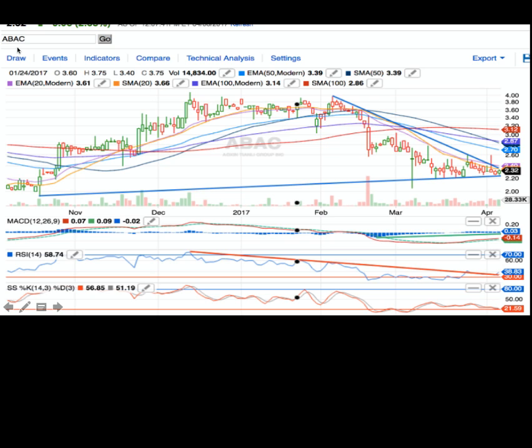which is ABAC. This is a person in our chat who does technical analysis. Great guy here. Great chartist, by the way. So he did one on ABAC. This is another play we're looking at. This one could go as soon as Friday to Tuesday. I'm looking for a position in this off that 2.35 to 2.40 break.